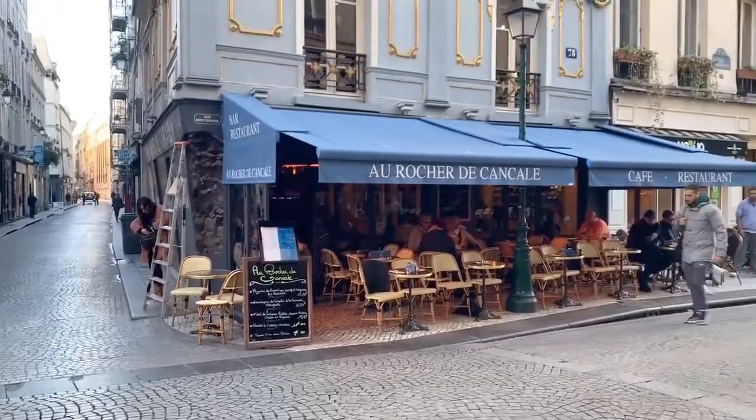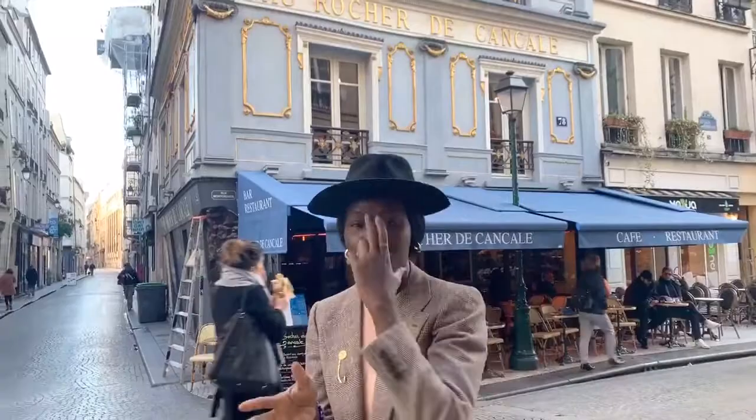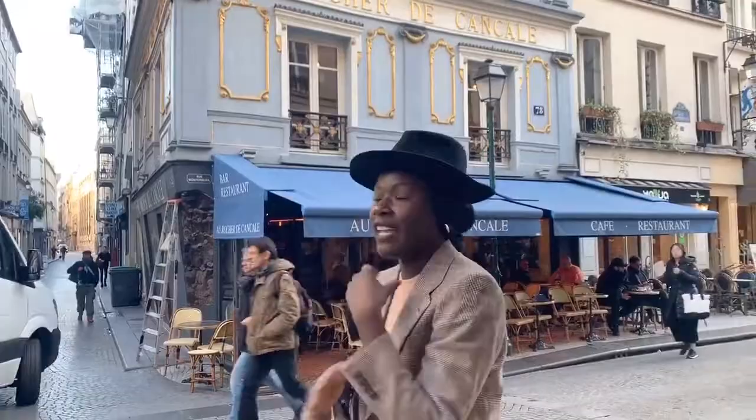So here we are. We are on Rue Montorgueil, one of my favorite streets in Paris. This is actually my old neighborhood, my old stomping ground. So I know so many stories about every single one of these establishments. I really wanted to share with you guys Au Rocher de Cancale. Au Rocher de Cancale is a wonderful place to have also traditional French food. I love their camembert rôti. That's a great way to start with your entree. And they have salad.